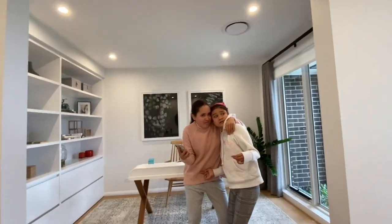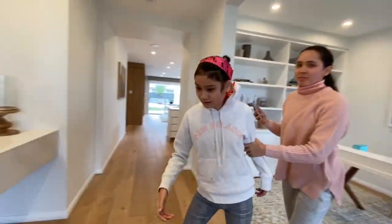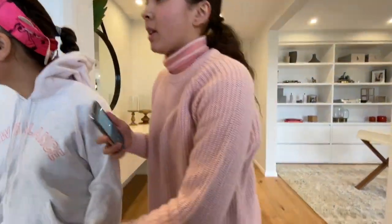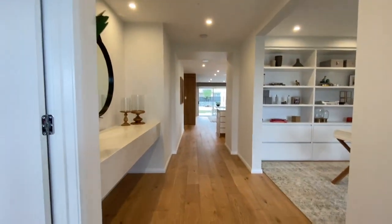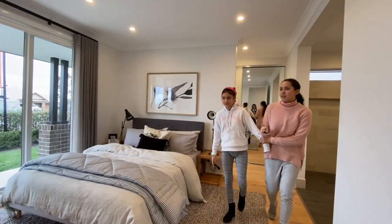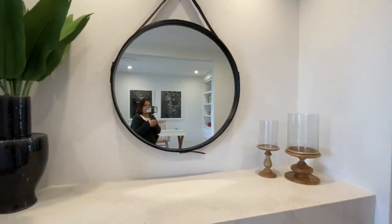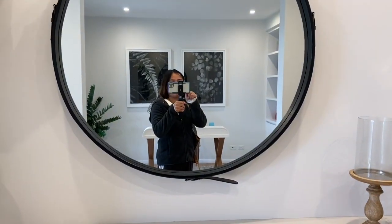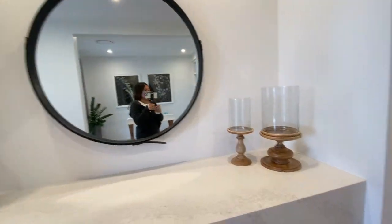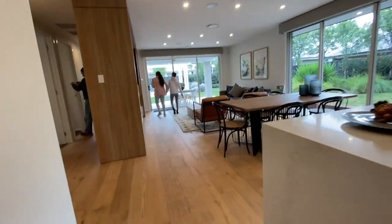Hi, me. This is a library or office work. And this is the entrance to go to the dining and kitchen. This is the master bedroom. Nice. I like the flooring. It's beautiful. Do you like the flooring, Doug?